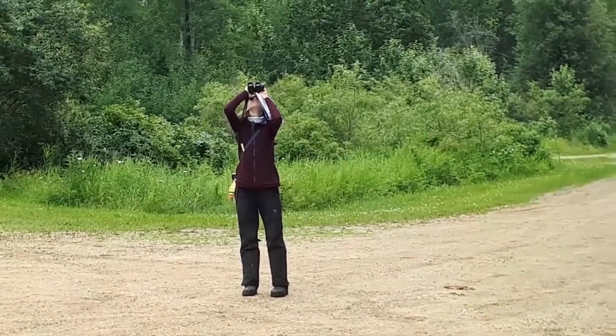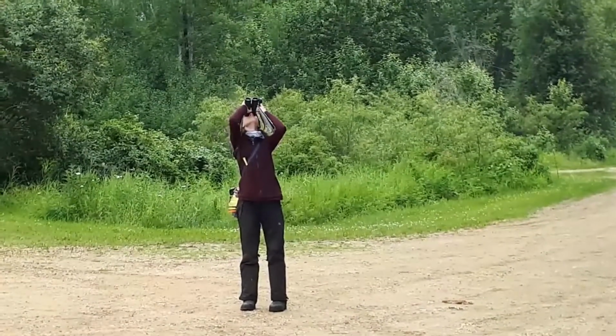So typically it depends what program we're running, but most of our time is spent on the migration monitoring programs. We have one program in the spring and one in the fall. And we get to the site about half an hour before sunrise. Sometimes that's as early as 4:10 in the morning. Sometimes that's as late as 7 in the morning. So it really follows the sun there.